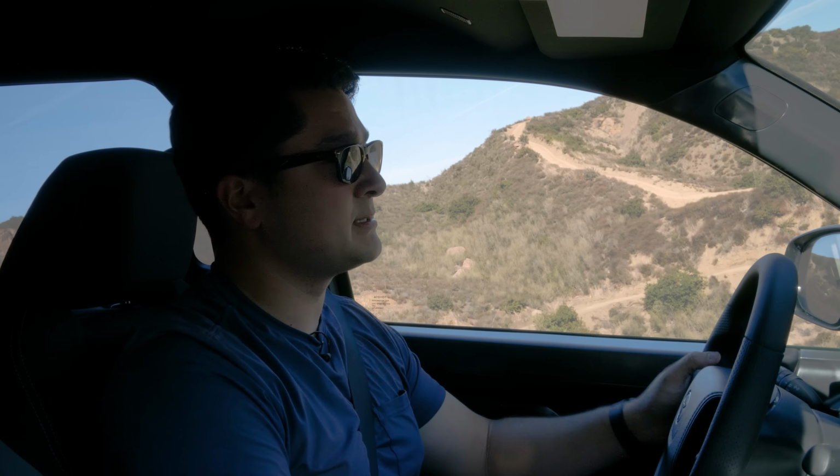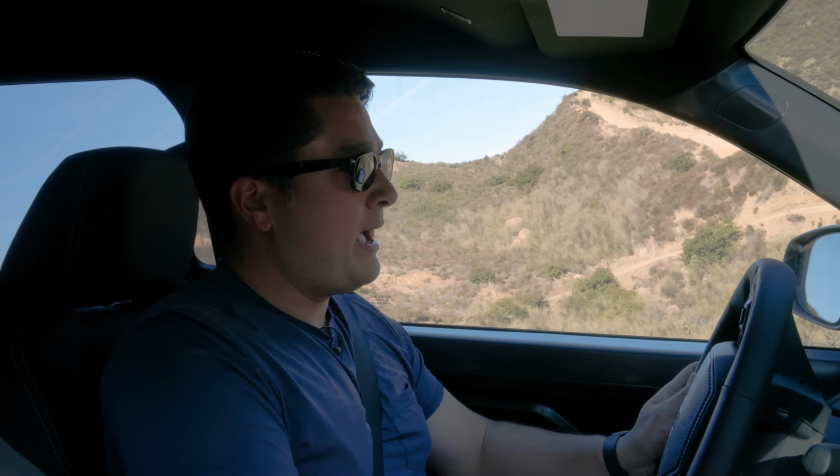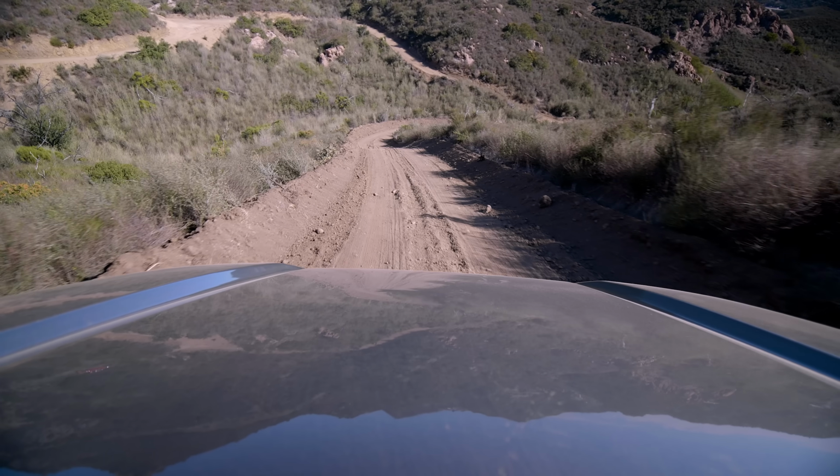So we're in the TRD Off-Road, and we are just completing our off-road drive, Mark, and this handsome gentleman from Toyota has guided us through this so I don't total their truck. How does it feel from the second row, sir? I mean, with me looking down at a screen, I'm barely getting car sick at all.